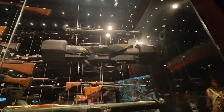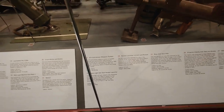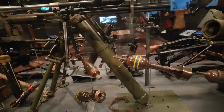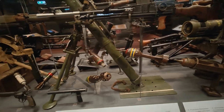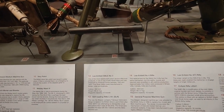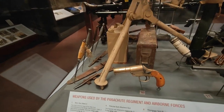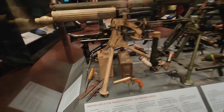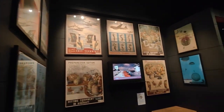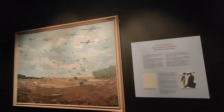So let me give you an example, number 23 here. We'll find it here. The light anti-tank. This was used extensively in the Gulf Wars between '91 and 2003. So you got a number and an explanation with each one there. Number 20 here. It's a 3-inch mortar and bomb. Well-worn, look. One shotgun. Bolt action. Lovely little dedicated section to the paras. It's vast, Duxford. Give yourself a lot of time if you come here. Well, I think we're done in here.